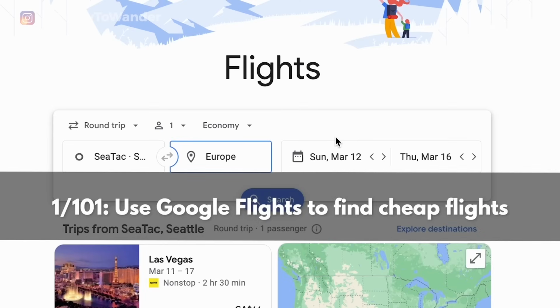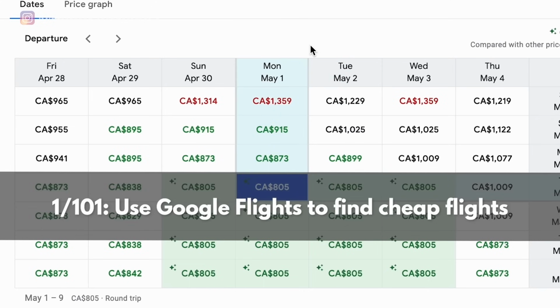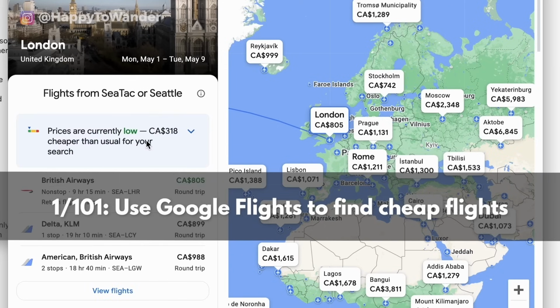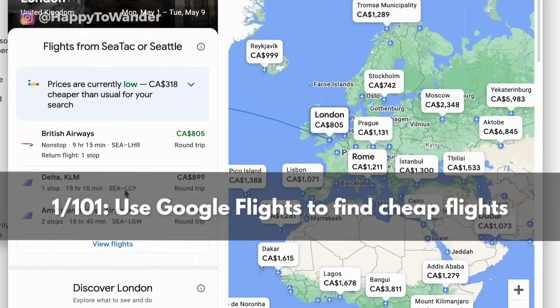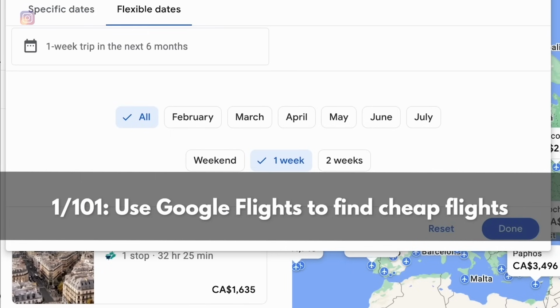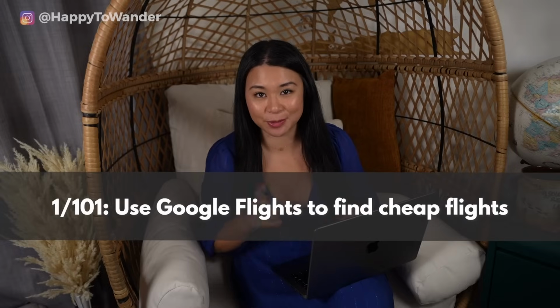First, use Google Flights to find cheap flights. This is by far one of my favorite tools to find flights going to Europe. You can use this amazing date grid. You can use this map view, which allows you to look at flights for a lot of different airports across Europe. And it also gives you a lot of flexibility as well. If you don't know exact dates that you want to go, it can help you find the best deals for a certain time period within a certain time frame. If you're interested in more on that topic, I do have a full video dedicated to finding cheap flights in Europe, so be sure to check that out.